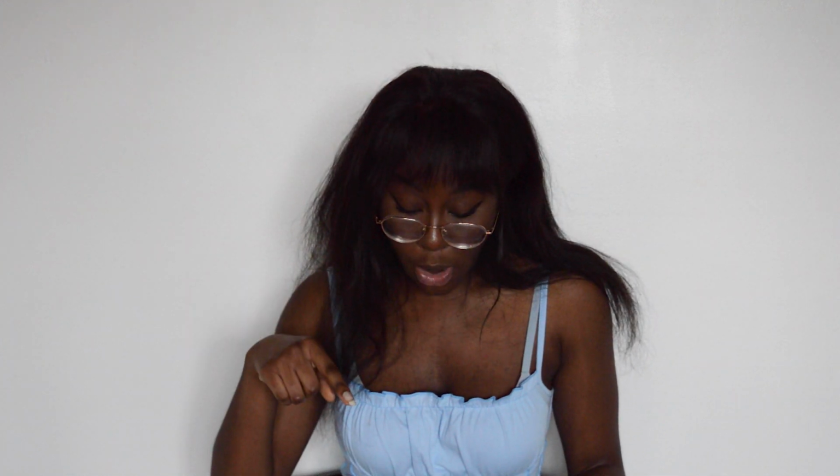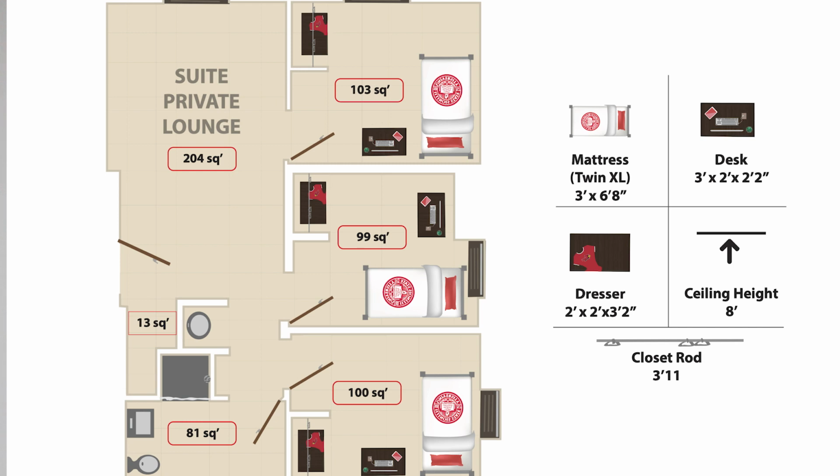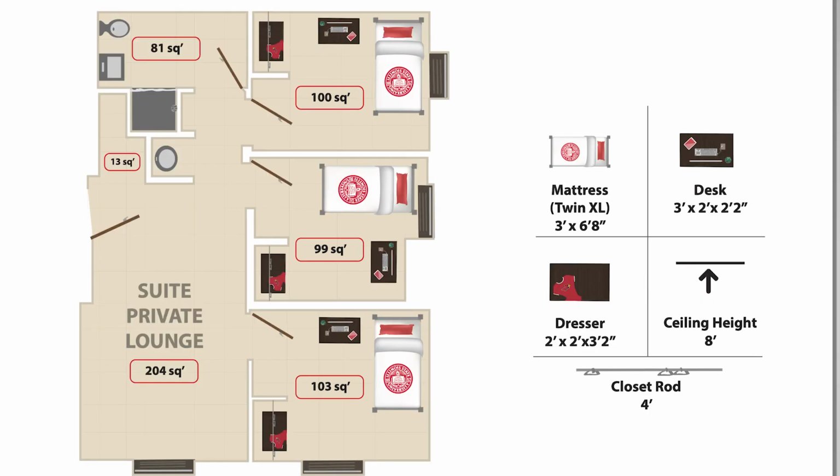You can only get a single in right tower. So this is what a single suite looks like in the first one, and then this is what a single suite looks like in the second. And then this is what a regular single looks like. Like in the title, there's 3 buildings in Tri Towers. That's why it's called Tri Towers.